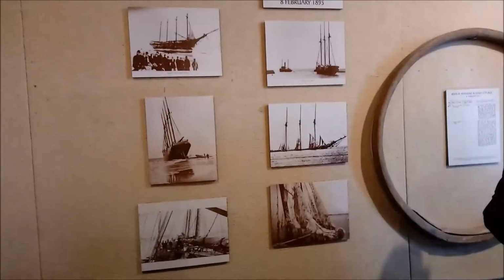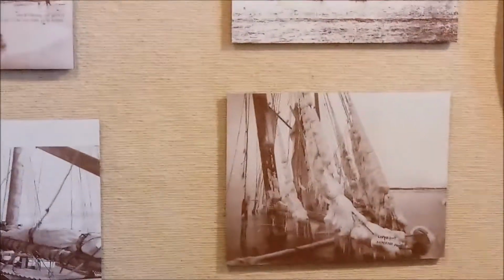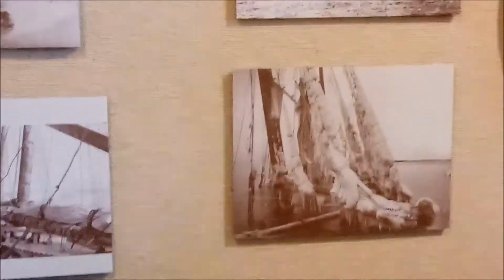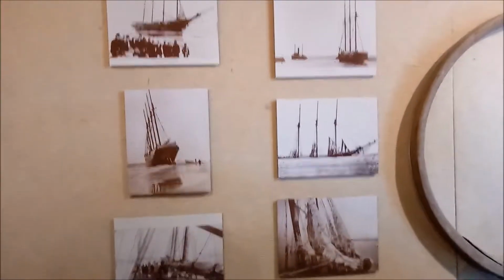Same day. Yeah, these are the pictures of the ships afterwards. So you can see the Louis V. Place, you can see all the ice. It's frozen all over the ship. Oh my god. That must have sucked. You're not kidding, wow. So you can see how damaged it is.